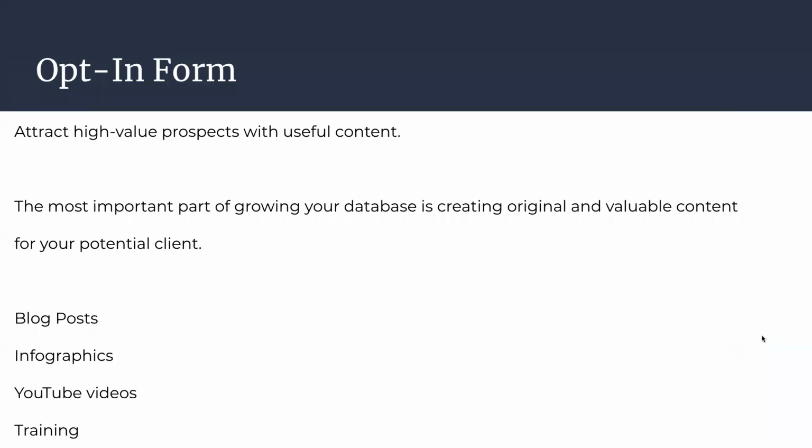The second way to grow your email list is with an opt-in form. And this is a way to attract high-value prospects with useful content. So the keyword here is useful content. You want to make sure when you're offering this information that it's valuable content to your potential client. And these can be blogs, infographics, YouTube videos, trainings. There are all different types of content you can offer someone in exchange for their email. In the industry, it's called an ethical bribe, right? You're saying, I'm going to give you this super important information that's going to help you solve this problem in exchange for your email.